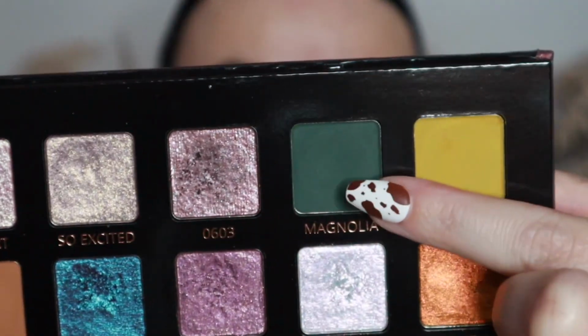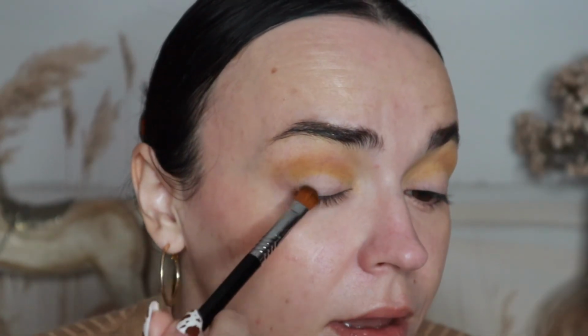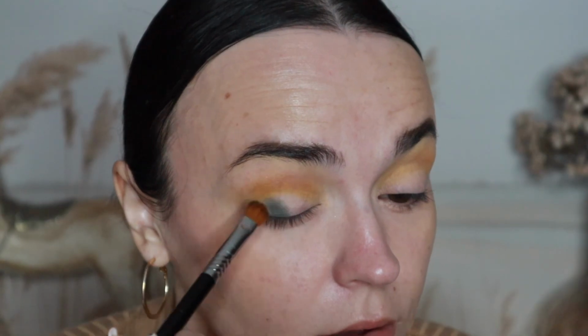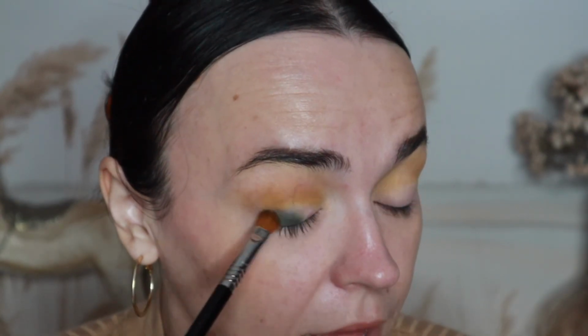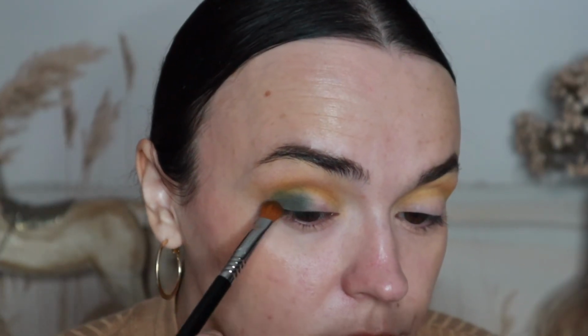Okay, and using that same brush, I'm going to take the shade Magnolia. This is the shade I used yesterday all over the lips, on top of that black lipstick. Well, you know, I'm getting along so far a little bit better with the matte shades, so maybe I'm just remembering wrong.